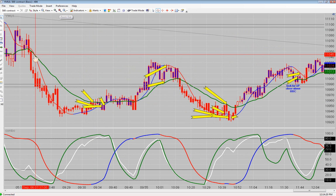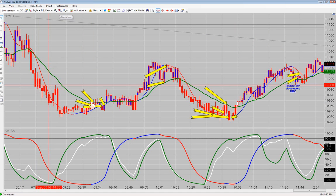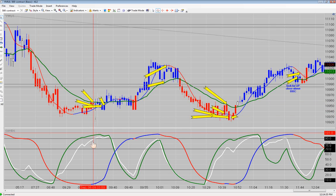Now we had a bearish cross right here on the YM. Price moved down, it pulled back up to the BBC. I took a short trade right here for a few ticks profit. It moved 10 points in my direction, and then I moved my stop to break even plus a few ticks, and I got stopped out at break even plus a few ticks.